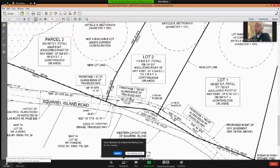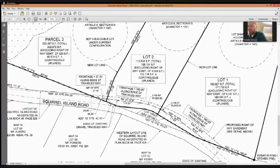The frontage, I will point out for the 3 parcels. It's actually two lots, each calculated with 180 feet of frontage along the existing traveled way of the road, following the cursor on the screen for lot 2, and then for lot 1, the same 180 feet. Parcel 3 does have frontage along the traveled portions of Squirrel Island Road, but due to it being less than 180 feet, we're calling it a parcel and not a buildable lot under the current configuration. This plan should address the comments by the town engineer in regards to how the access and frontage is calculated. Again, this is shown as lot 1009C on map 74.